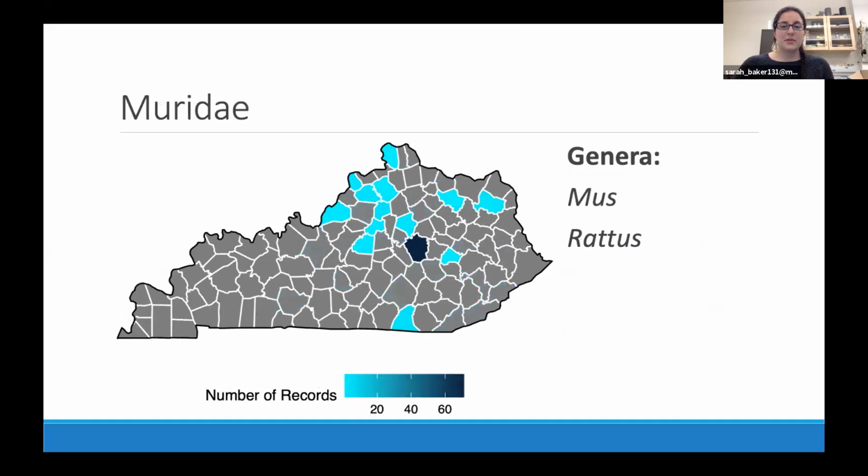And to look a little bit closer at the Muridae, which we have 2 genera of within the museum. You can see, again, even as we break it down even smaller, this really similar pattern of having this strong bias towards records within Madison County, as well as towards species. So we have 104 total records for murids, and 50 of them are from Madison County, and 70 of those total records are from the Mus genus alone.